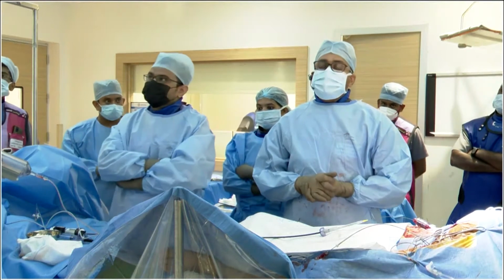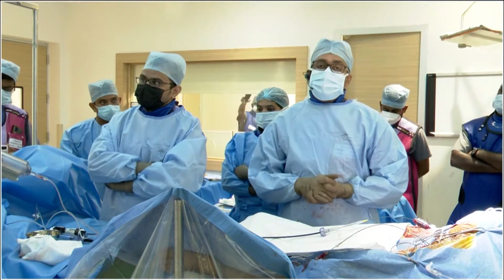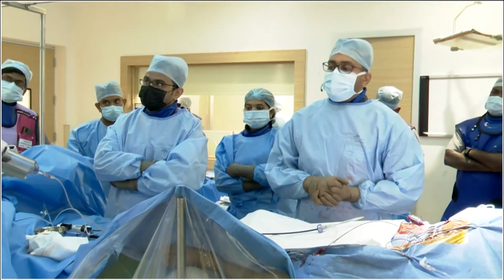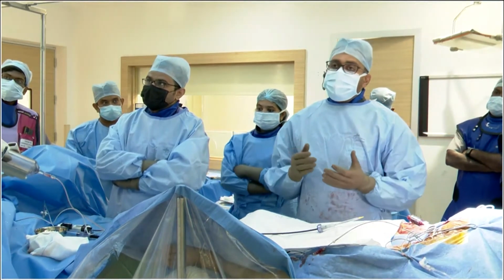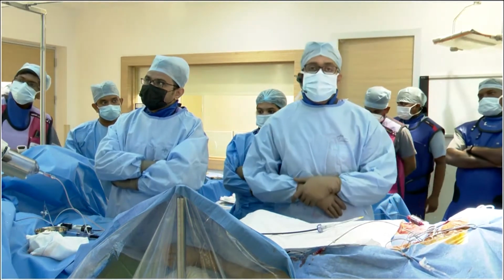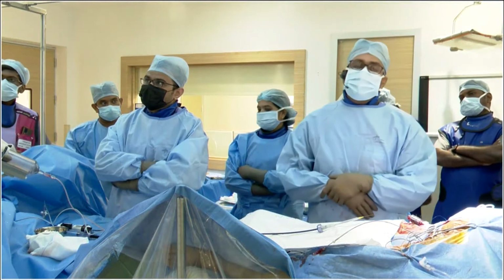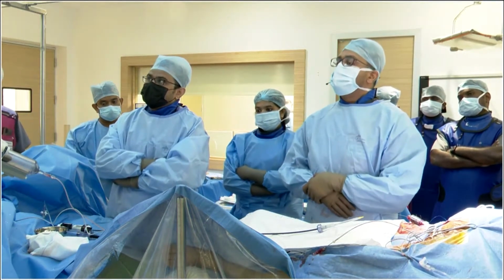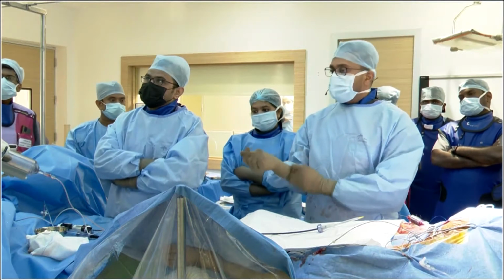But if patients have a thick LV but no voltage criteria for LVH, I would do an MRI before. But this patient had clearly LVH, long-standing hypertensive, and voltage criteria for hypertrophy. I don't hunt for an amyloid unless other clinical reasons persist. I think we'll proceed with the case, Dr. Gopal. Good discussion. We'll go ahead with the steps.